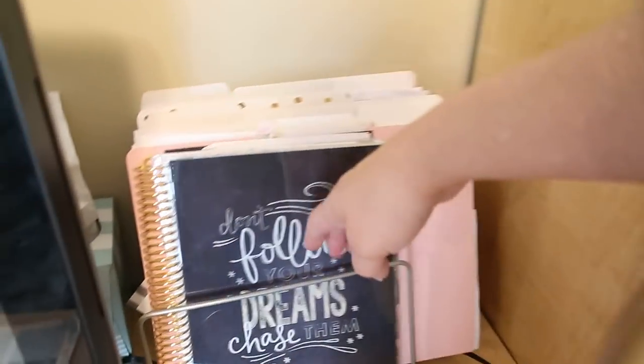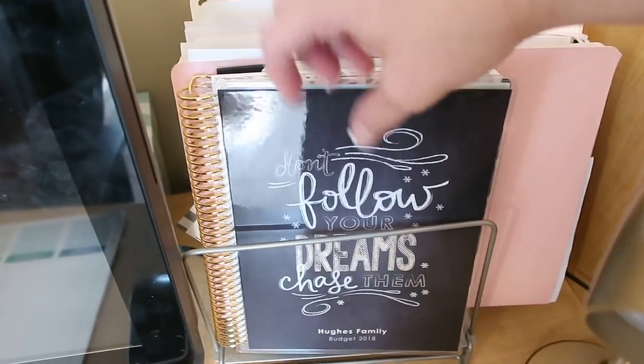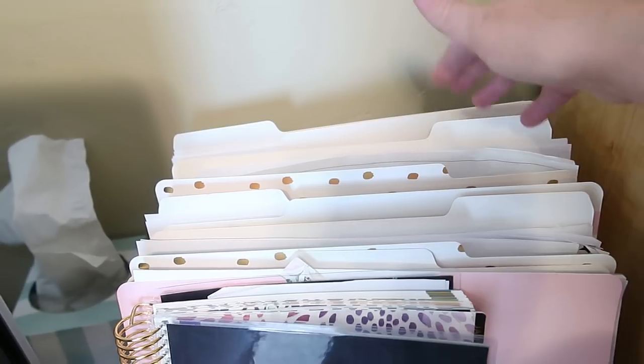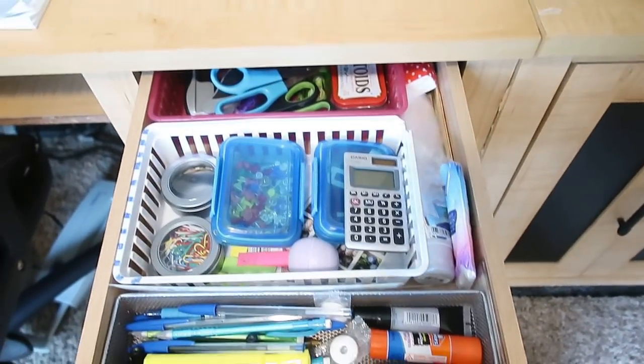And then here is that filing top that goes over there. So I have here my budget binder and my folders, and they are filed according to things for the home, things for the kids, YouTube, and things like that. So here is how the drawer turned out.